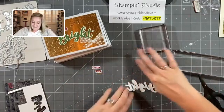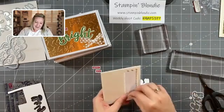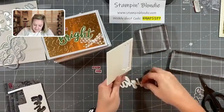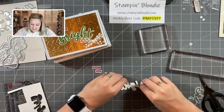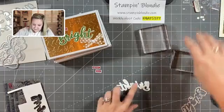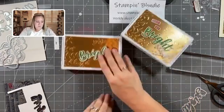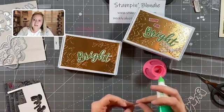That's perfect. That is the point of Makers Monday as well, is to help you with these questions you may have. So once again, we're going to use mini dimensionals on the back of this sentiment, and I'm just putting them in spots that they're going to be covered up with our sentiment. And these little mini dimensionals are perfect for that. There we go. And then we're going to put that on the box here, and I just kind of put it up, not right in the center, but kind of off to the side. And then we're going to bring this piece back in with the paper here.